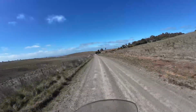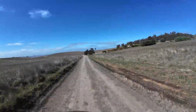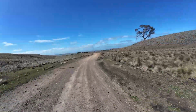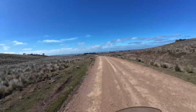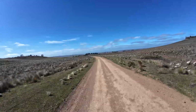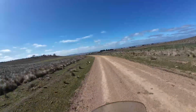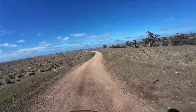Like I mentioned, there's sheep in this area. Some of the private roads or public roads go through farmers' land, so we use cattle grids to keep the sheep from moving from paddock to paddock. Sheep are pretty flighty, so I slow down to make sure one doesn't get underneath the bike. And of course I don't want to hurt the sheep, from a farmer's perspective, and I'm mindful of that.